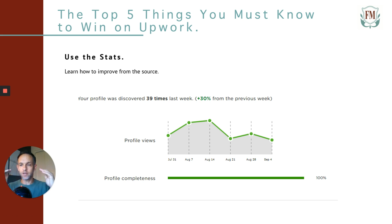Think about it: every category of stats that Upwork provides you is an important stat for their algorithm. They're giving you that stat because they're telling you it's important to them. So make sure that you're maxing out on all the stats. Long-term clients are important. Profile completeness is important. How quickly you respond to invitations to interview is important. So use the stats to your advantage.